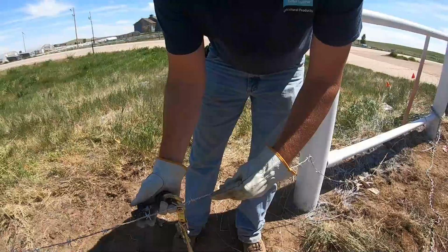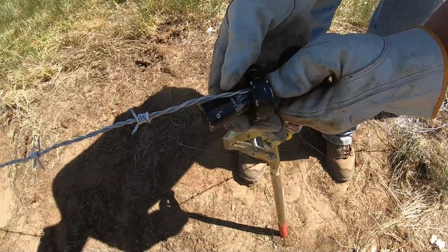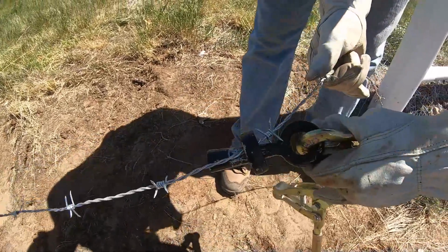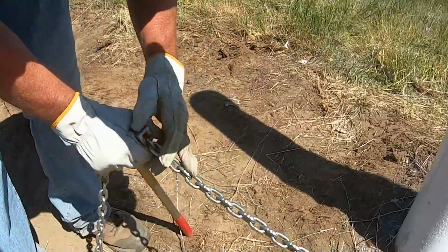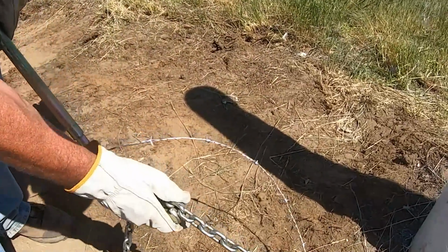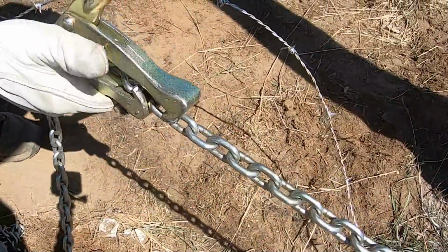We're just going to hook in like this, lay the wire across, rotate it back, and rotate the ring over, and it's ready to pull. You just hook in like that. And now it's ready to walk and ready to tension. So it goes in the cog, and then you just rotate it over.